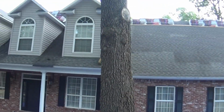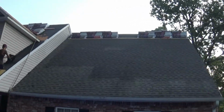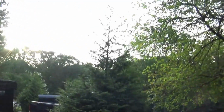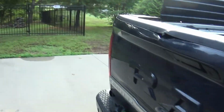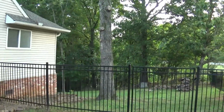But let's walk around the house here. Material's been sitting up there for a while. We were supposed to start this weeks ago, but the people ended up going out of town for a month, so we had to wait. Let me walk around all this equipment here. Yeah, so we had to wait till they got back.